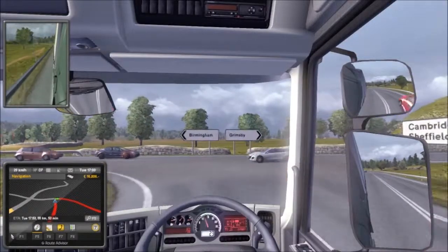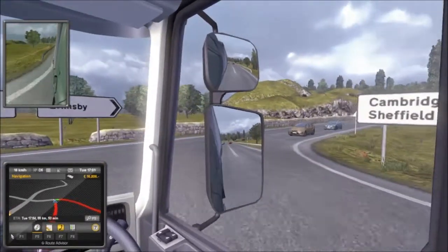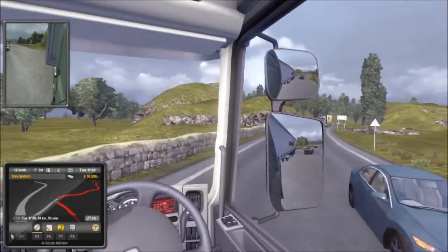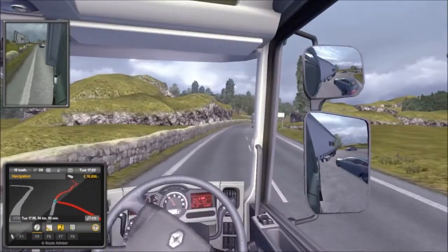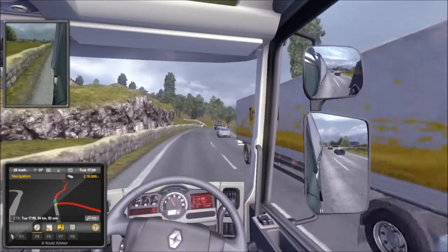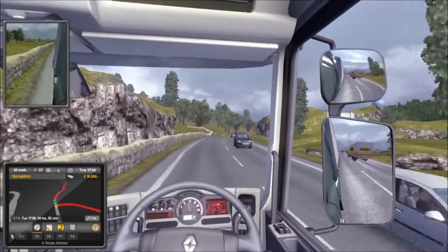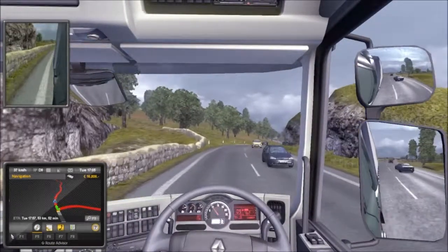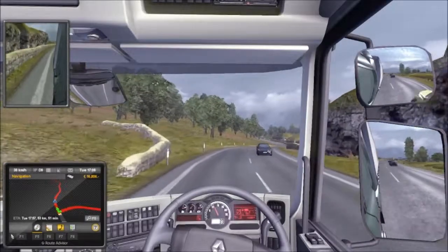Here we go. Don't stop, don't stop. Just go, just go, just go. Oop, that was close. Oop. That wasn't ideal, but we made it.